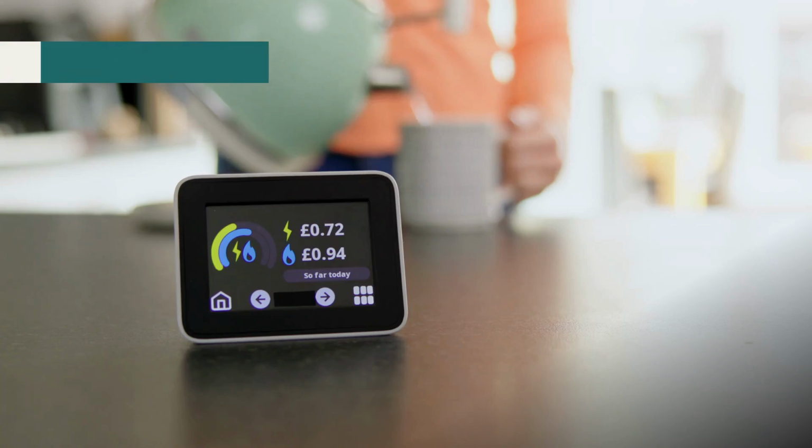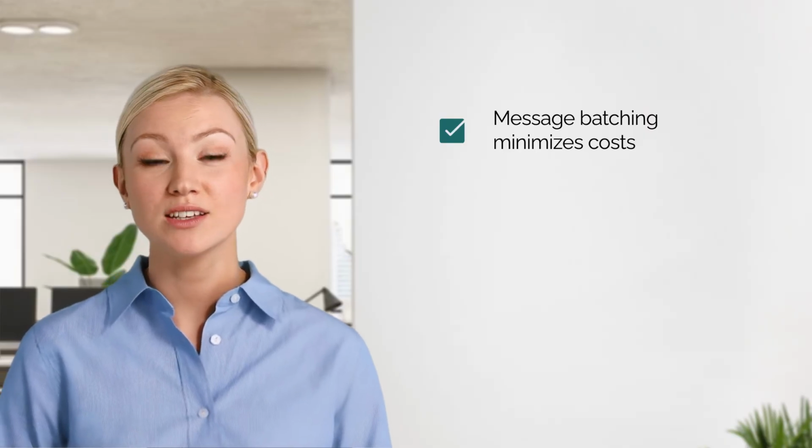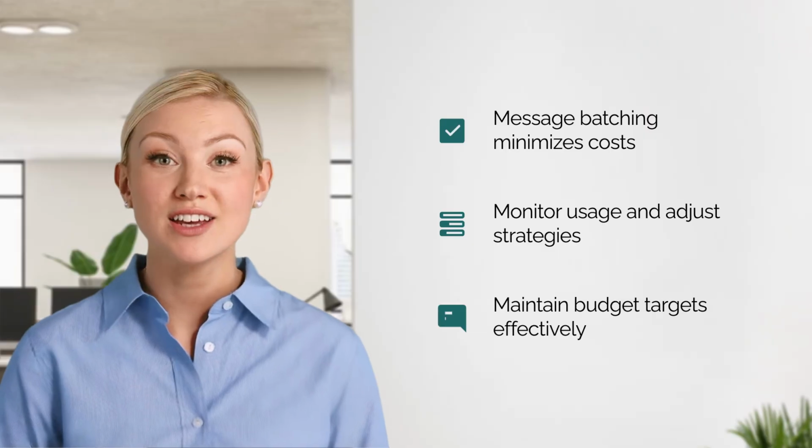AWS IoT Core's pricing model is pay-as-you-go. Optimize costs by batching messages and designing efficient topics, reducing unnecessary data routing and processing expenses. Implement message batching and efficient topic design to minimize costs. Regularly monitor usage patterns and adjust strategies to maintain budget targets effectively.